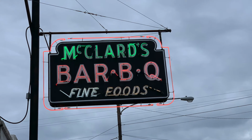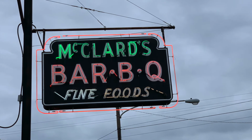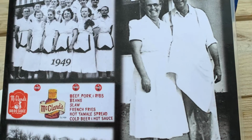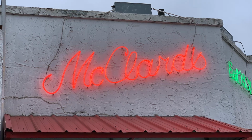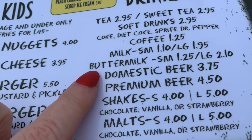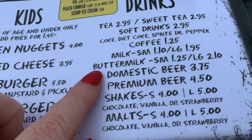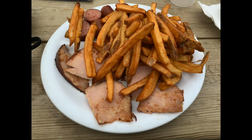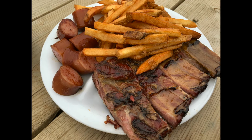It had great signs, great pictures. The menu looked pretty good, but the main thing that we need to know about McClard's is, can they make barbecue? I thought it was interesting that they had buttermilk on the menu, but that's neither here nor there. Now, we love ribs, so one of my kids chose ribs, baked beans, and fries. I chose turkey and sausage and fries, and my other child also chose ribs, sausage, and fries.